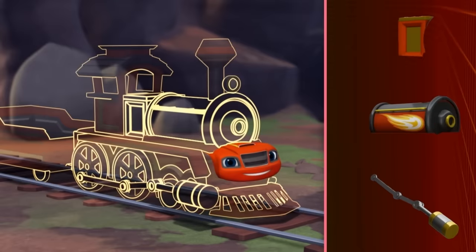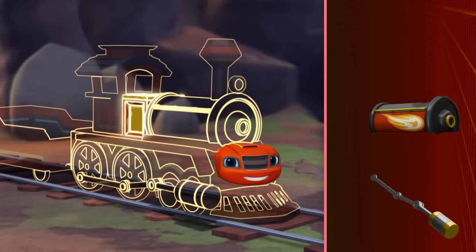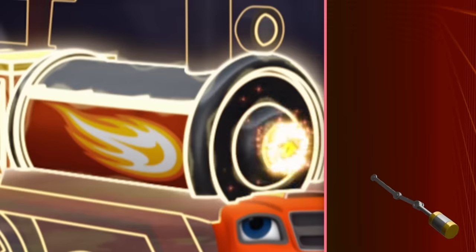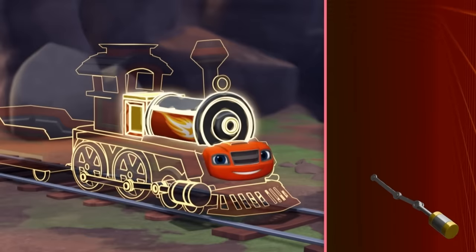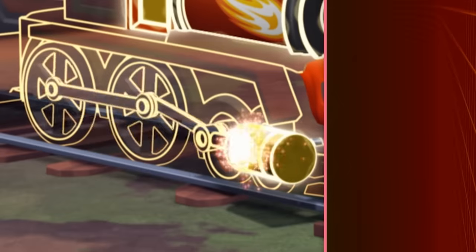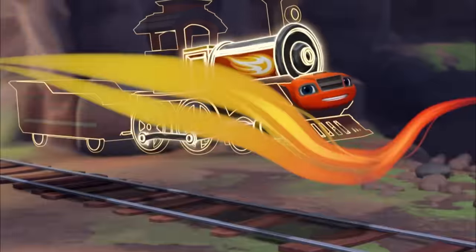First, drag over the firebox. The firebox heats the water. Firebox! Next, drag over the boiler. The boiler holds all the boiling water. Boiler! Great! Now drag over the piston. When the boiling water turns into steam, it pushes the piston to make the train go. Pistons! Oh yeah! I'm a steam engine monster machine!